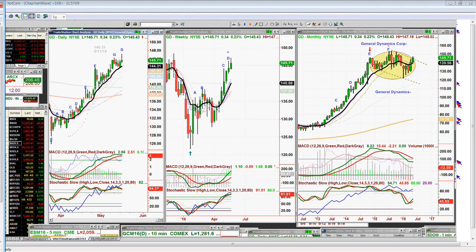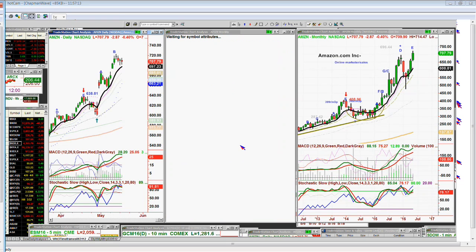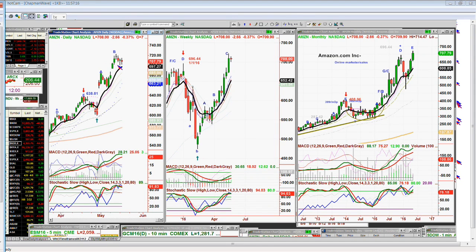I want you to look at it. I'll do this. AMZ, Amazon. This is the real Amazon. I think it's still going to a leg C to the upside and then a D. So it's still showing strength, and I think it will go just above 722.45. That'll be important. But if it breaks down without doing that and goes under 685, then it's taking a good time out.